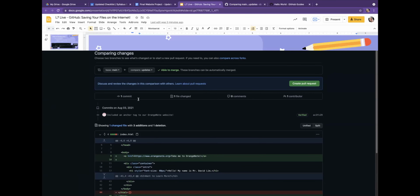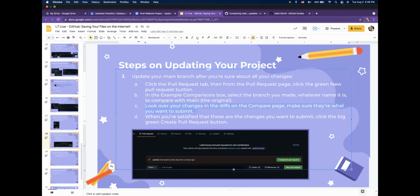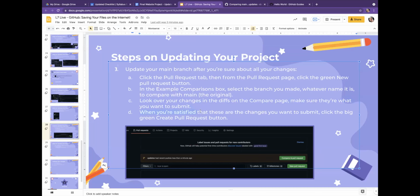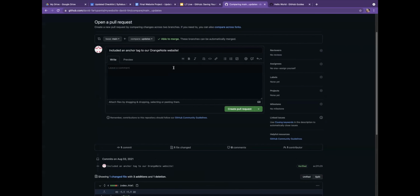And it says to look over your changes in the diffs on the compare page. Make sure they're what you want to submit. So we've already checked that. We've already seen that the anchor tag is what we want to add. And when you're satisfied that these changes are what you want to submit, click the big green create pull request button. So where is that? Right here. I can make my mouse big. Right here, create pull request. And I'm gonna put create pull request.